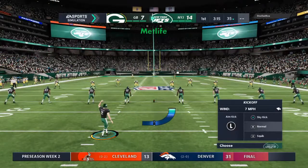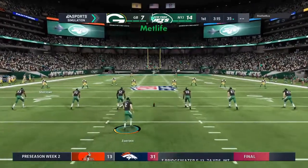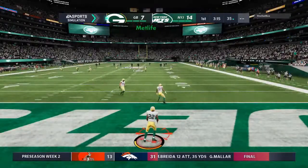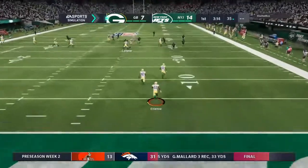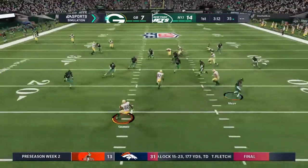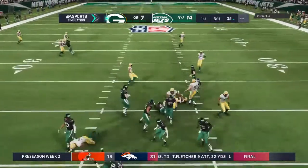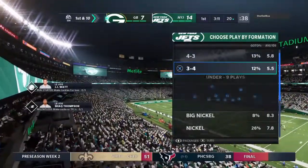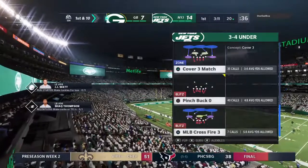Greg Zuerlein set to kick off. Now after the touchdown, it's Zuerlein. He'll kick it away. Taken in the end zone. And the decision to come out of the end zone is going to cost him 5 yards as he's taken down right at the 20. At their own 20-yard line.